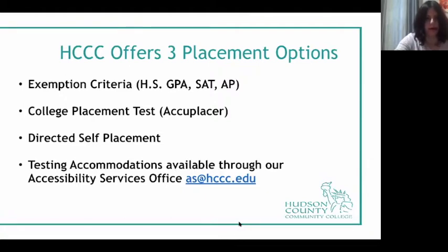In terms of the Accuplacer, the only component that is timed is the essay. Math and reading are multiple choice, but students wishing to receive special accommodations have the option to set up an appointment with our accessibility services office. And we have the contact information listed there so that you can make an appointment prior to taking the placement test. All right, next slide, please.